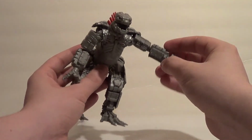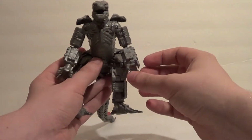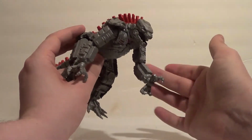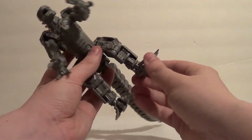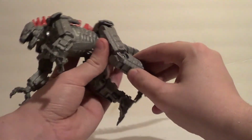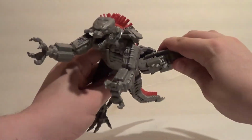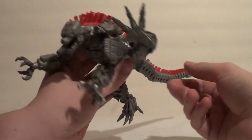The arms got a good in and out, a little hindered by this. Forward and back, also hindered by that. No elbow, which is very disappointing. I think elbow would be a fun point of articulation for kids on this guy. Maybe have done away with the foot swivel, perhaps? But at the same time, the legs are very well articulated, and I'm not sure I would want to give that up either. We got nice knee. You know, this articulates outwards. It's a little hindered as well. Forward and back as well.